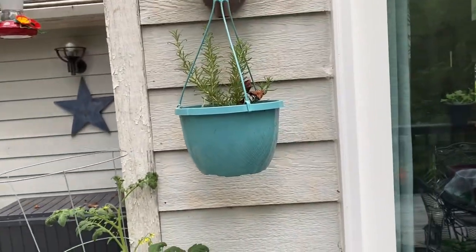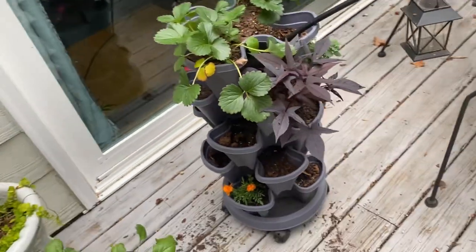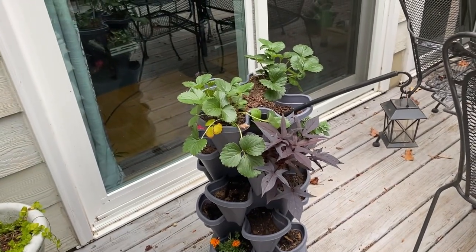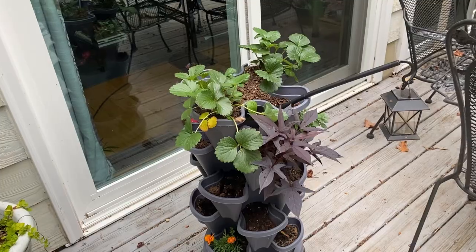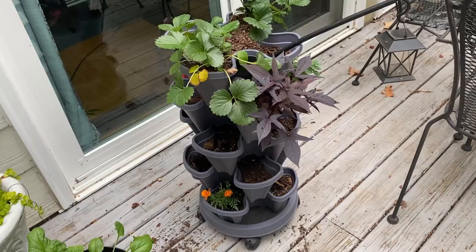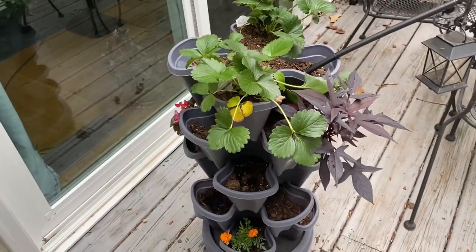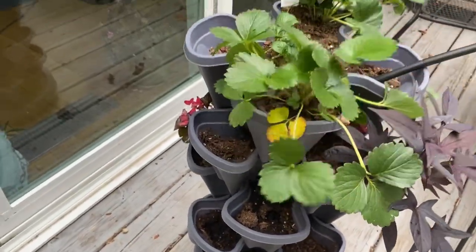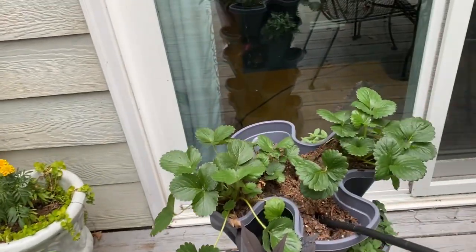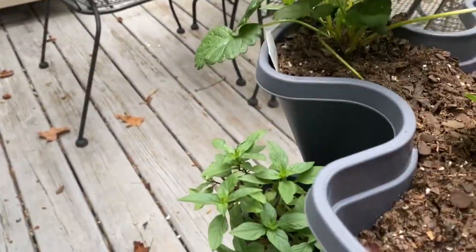And my rosemary, and let's see. This is a little tower that I bought from probably somewhere cheap, Temu or Amazon or somewhere. I didn't want the big garden ones that they have. They cost a fortune. I may go ahead and get one one day. But I do have strawberries here and a couple of flowering plants. And I got some oregano and some basil, some Thai basil over on that side.